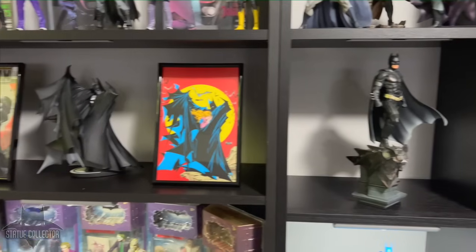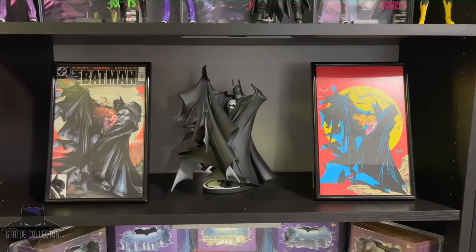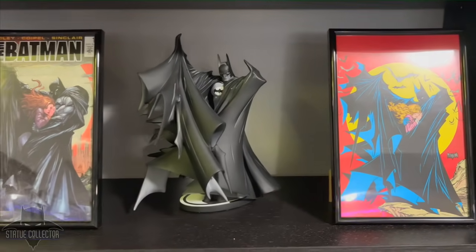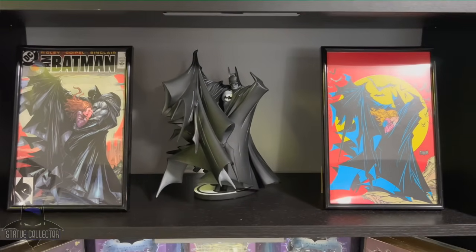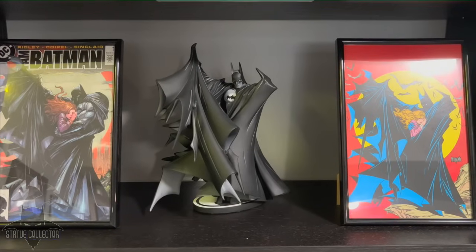And then over here, we've got that iconic McFarlane figure, McFarlane cover, and then the statue based on his cover as well. And then there's also a tribute cover on the left from Tyler Kirkham. This is probably my favorite smaller scale statue in my collection. I love the way that his cape looks here.